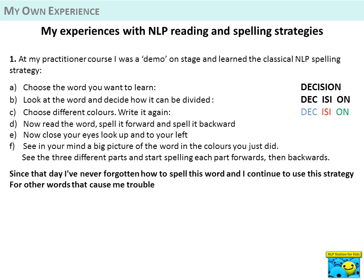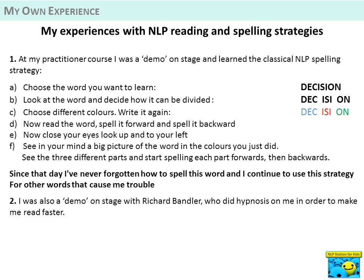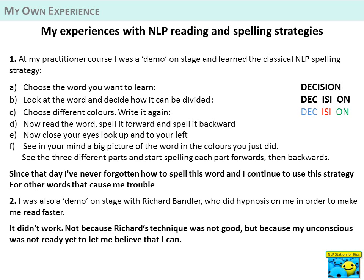So next day, everybody in the class was asking me, "Can you read faster? Can you read faster?" And I went, "No, I can't." So basically, it didn't work. And I must say that obviously, I don't think it was because Richard's technique was not good, but because I think my unconscious mind was not ready yet to let me believe that I can read faster. But now I know I can.